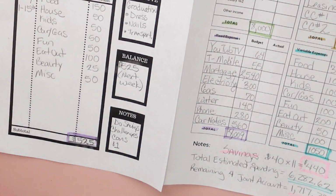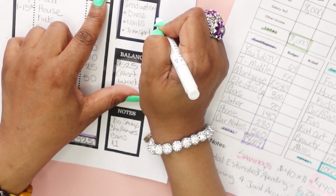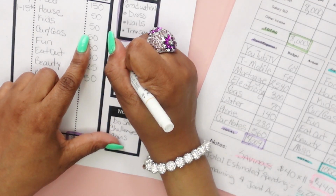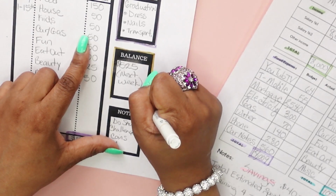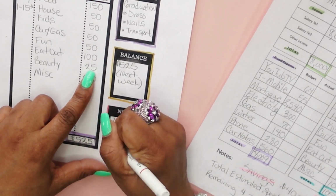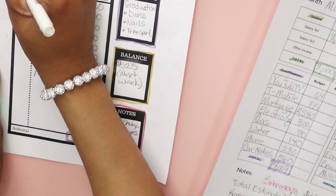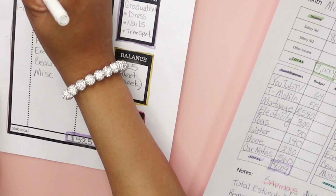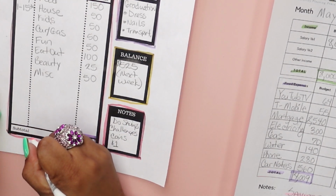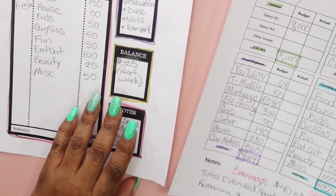All right, so I'm just gonna add a little bit of color here. This is the savings, self-love. This is self-love. This is the balance for the following week. And this is notes. Okay, and then we have expenses. All right, just getting out of hand. Getting out of hand. Okay, so anyway.